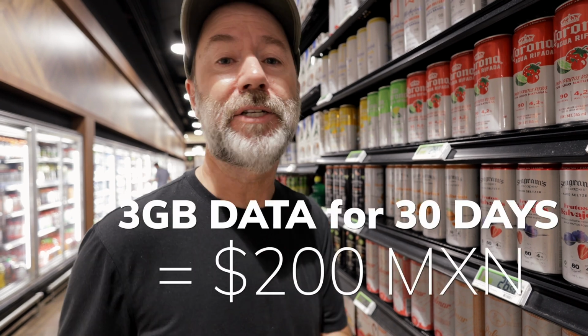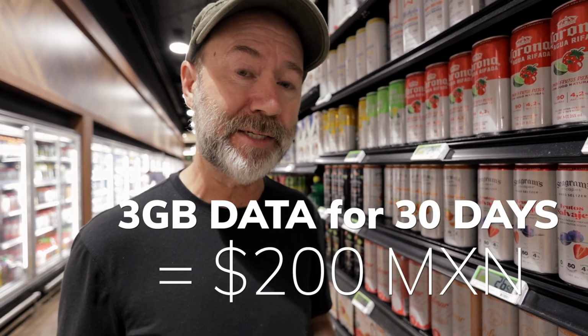Buying a SIM card is actually two transactions. The first is you buy the actual SIM card. It's very inexpensive, costs about 29 pesos. The second is you buy the plan for the SIM card. So for us that was 3 gigabytes at 200 pesos, also inexpensive. Once you've done both those things, you should be ready to go.